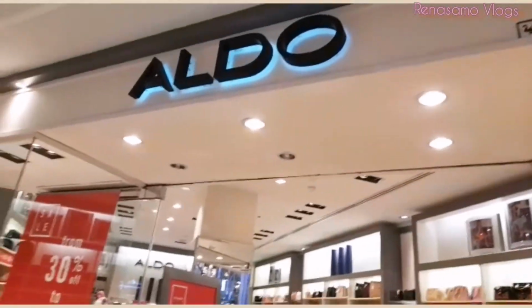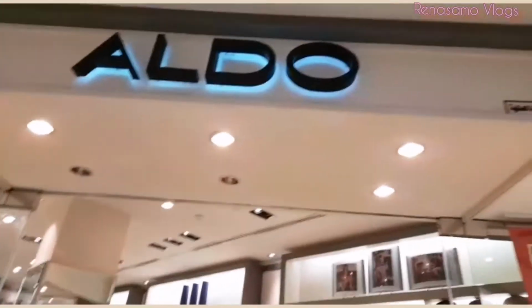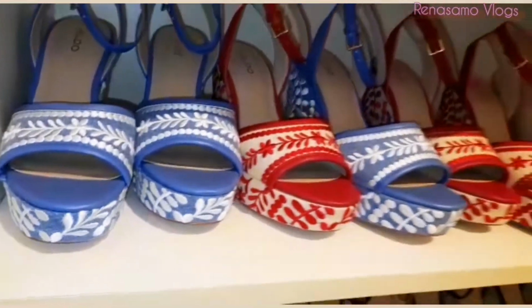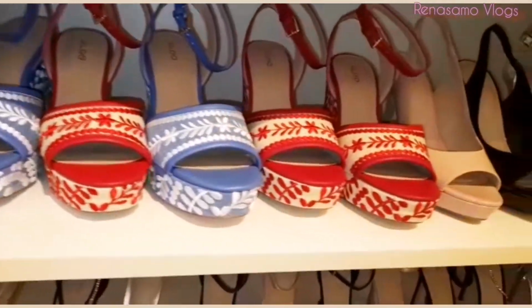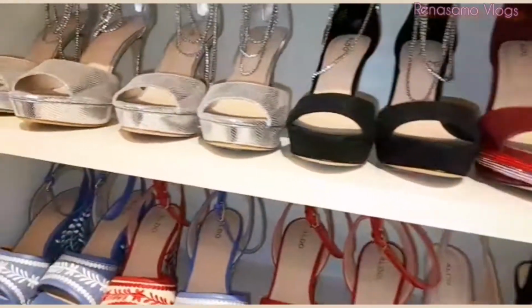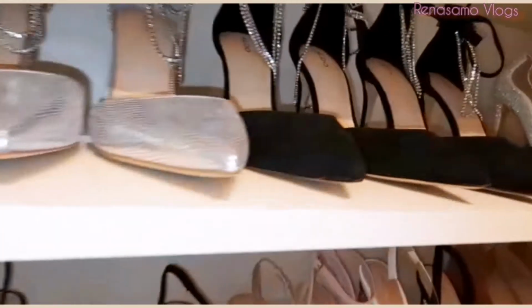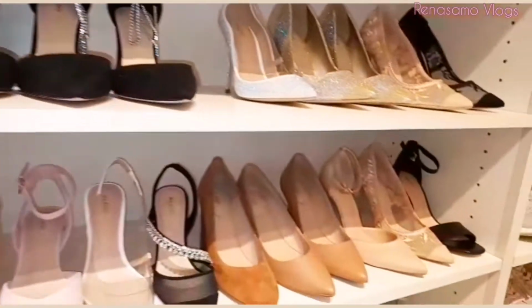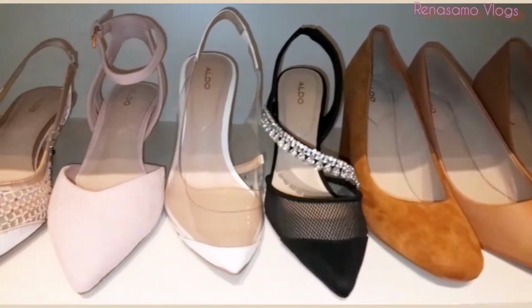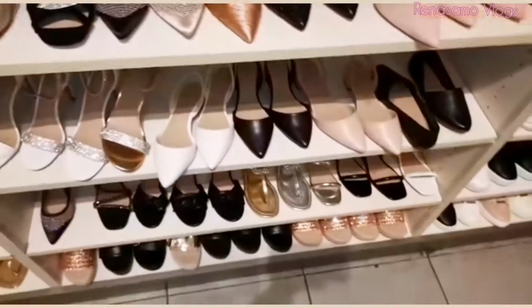The sandal shoes of this brand are very unique, and every piece looks very grand. You can see different varieties. There was an offer going on here on a few of them. So this is their collection.